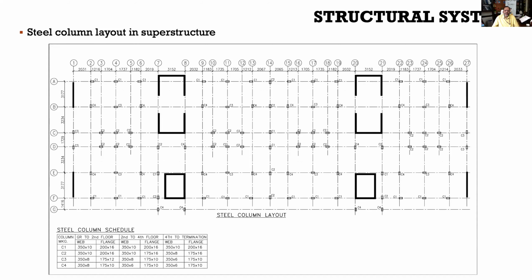So now let's come to the column. This is a layout of columns, and again, let's see in this structural drawing, you will see that there are four different types of columns. These four different types of columns will be manufactured in the factory, and you can see these are the layouts. So here this column C1 will come, here the column C4 will come, and how this column is to be aligned and put is also given.